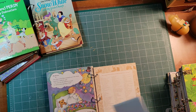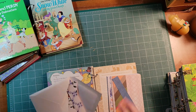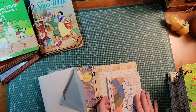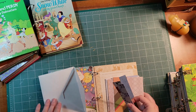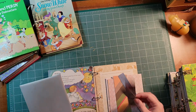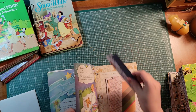So there's the original back, and then inside each of the journals is an envelope full of all of the extras that I have left from cutting the scrapbook paper that's in the journal. So little extra things that you could use on the edge of an envelope to decorate. I don't know what else you would do with them, but you can use them to decorate the paper.